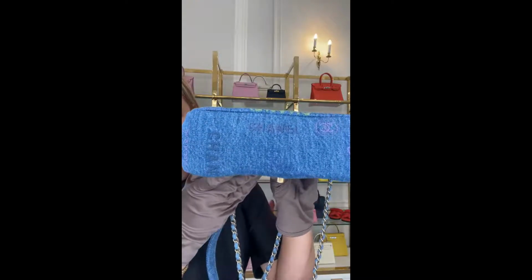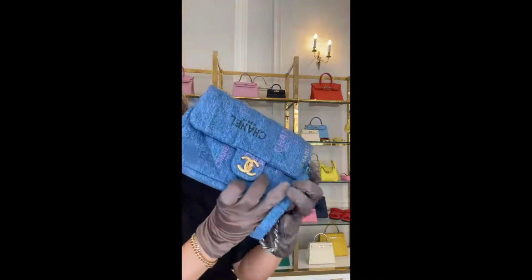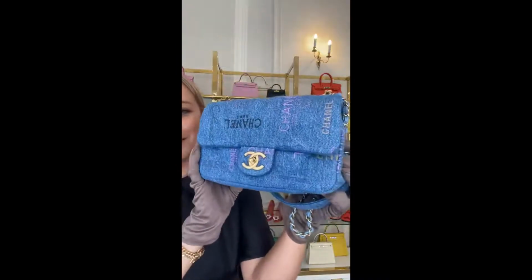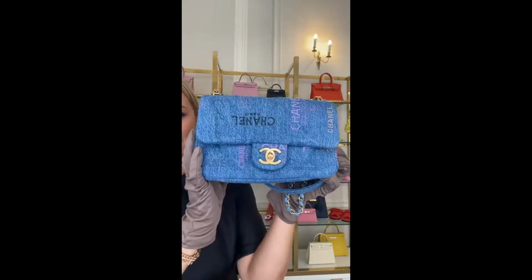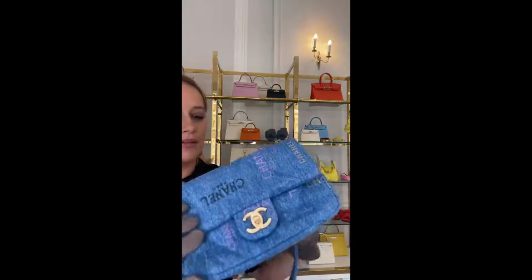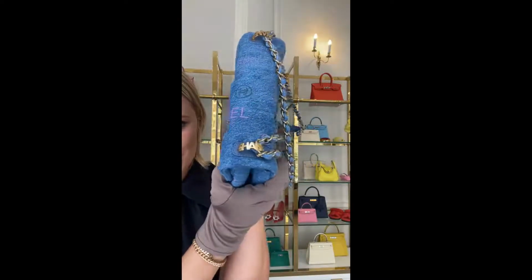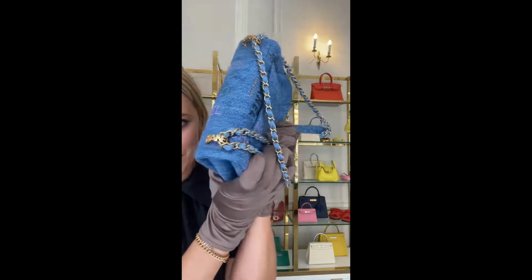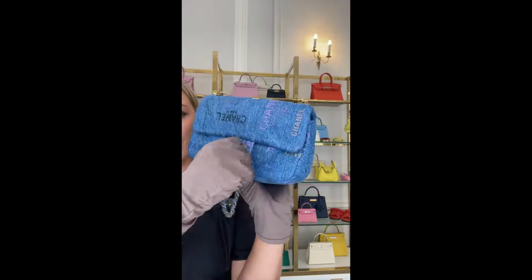Lots of different colours. Denim naturally matches with denim. We can go full denim look. But absolutely beautiful, completely unworn. I really love this detailing they started doing with the Chanel on the strap hooks. I think that's such a nice detail.